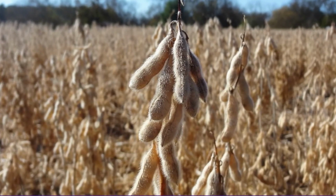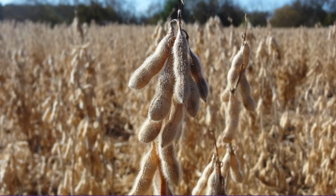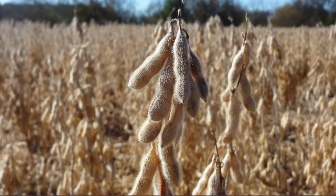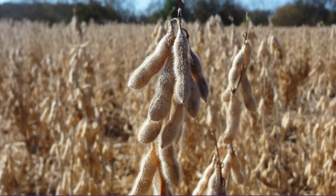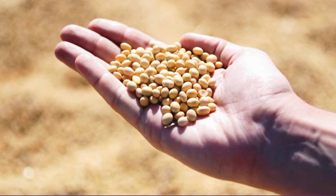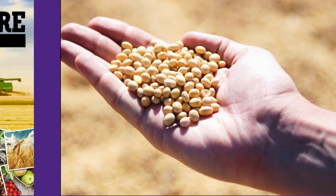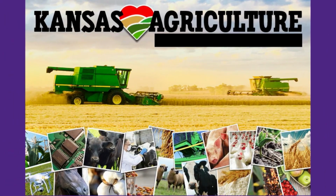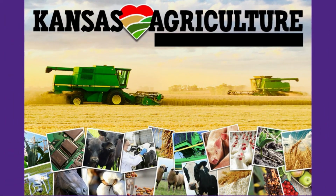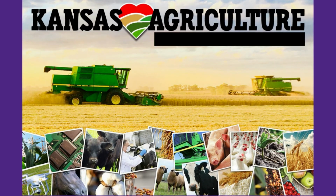Soybeans are used for livestock feed, biodegradable plastics, ink, biodiesel, which is a cleaner, renewable type of diesel fuel, and much more. Humans also consume soybeans. The average person consumes up to 7 gallons of soybean oil per year. These crops and all of the others grown in Kansas are an important part of agriculture, the economy, and people's everyday lives.